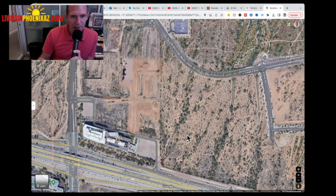And then let's go ahead and bring the map back up here. So not only do we not know 100% for sure how this is going to come together, but there's also a big piece of land right behind here. This is another area that could be developed in the future. It's just kind of unknown and up in the air right now.